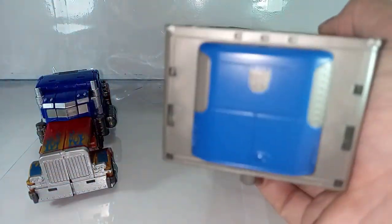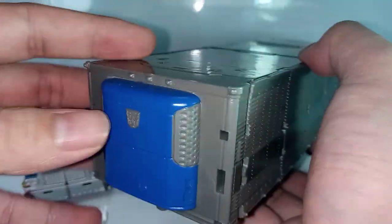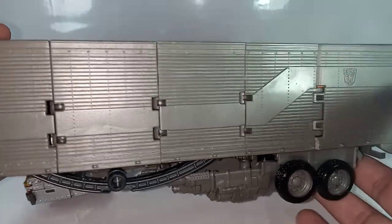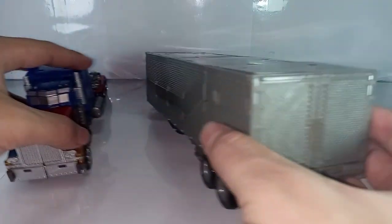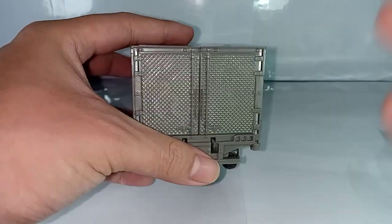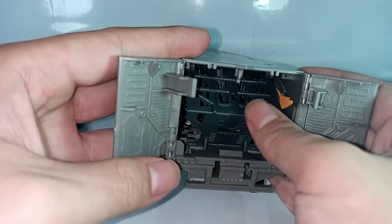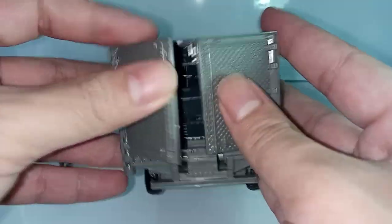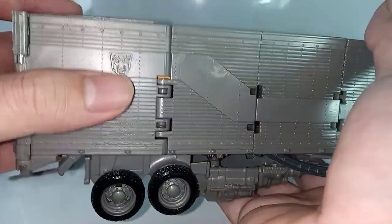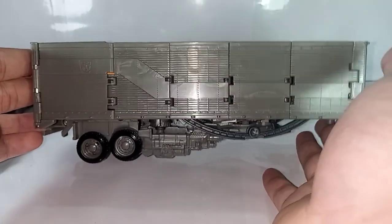And looking at the trailer here, we have an Autobot symbol as well as that dark blue once more. I personally think the trailer could use a little more paint. I'm aware that the movie version of the trailer wasn't that detailed in terms of paint either, but then again, it could use some silver painting or could have been made in silver plastic. Unfortunately, you cannot fit another figure inside Optimus Prime's trailer, which is kind of a bummer, but I guess kind of forgivable since it transforms and holds the weapons inside. I think I can let that slide for now.